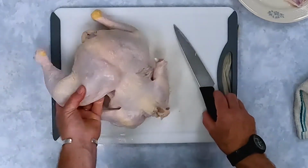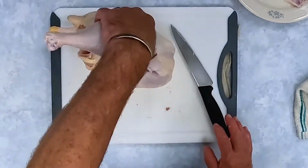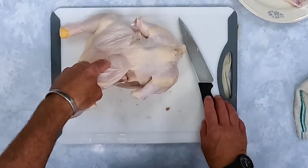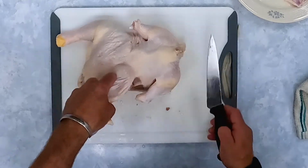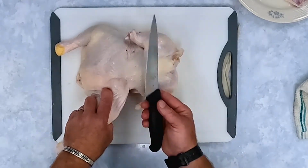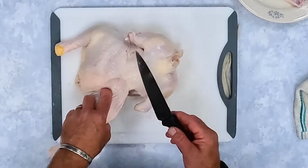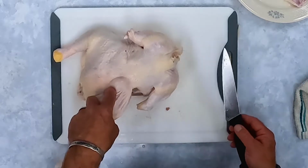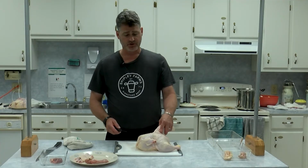And what we're going to do is I'm going to put my finger right here on this hip joint. I'm going to pull up on this, and you're going to feel the bone pop out of joint. Once you've done that, this little bit of meat right here that we can see, we're going to wiggle our knife down. You'll feel a little bit of resistance as you're going down the hip socket. I've done this a bunch. I'm going to make it look easy, but don't be afraid.